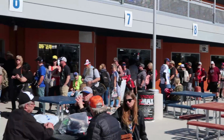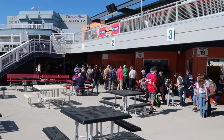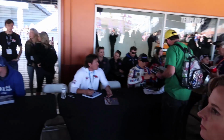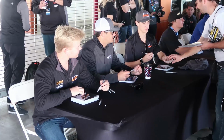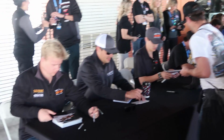On the other side of the garage right now, there's a long line of fans. I believe there's a Truck Series autograph session going on for people in the garage. Oh yeah, would you check it out? They got pretty much everyone lined up right here. Look at this. Ty Majeski right there. Natalie Decker right here. Angela Ruck to the right, kind of covered up. There she is. They've got them all lined up one by one, fans getting them to sign hero cards and whatever.